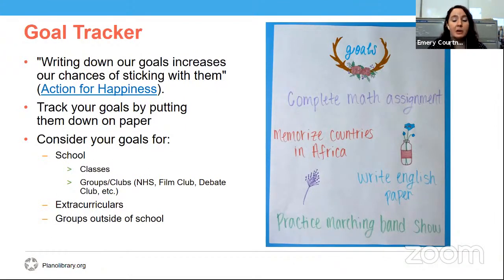You can also think about any groups or clubs that you're a part of in school. So that can be NHS or film club, debate club, anything like that. You can also think about your extracurriculars and any goals you have for those. Any UIL competitions for band or for choir or cheerleading competitions or games, anything like that. You can list a goal or an area that you would like to improve upon.